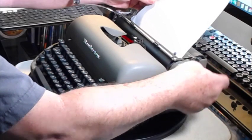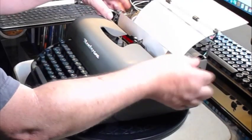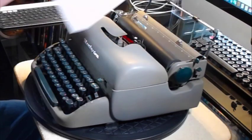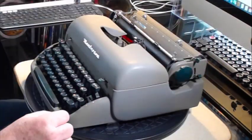So if I put it here, I can roll it. But let's say I need to adjust it this way. You release those rollers and you can move it around or pull it out a little bit easier. So it has that, and that's a very useful device.